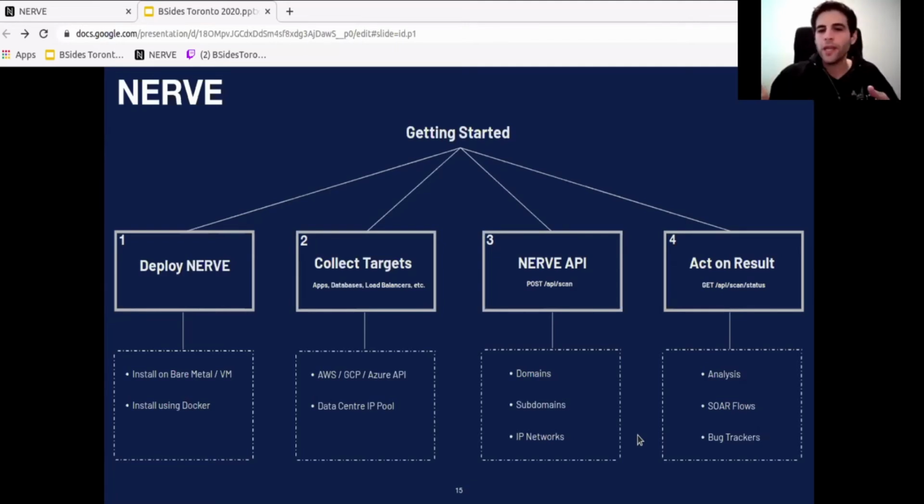And then we have the API. So you will take all the list of IPs that you gathered in DNS and you'll feed it into the API. And then lastly, you are going to act on the results. So there's an endpoint you can call to get the results as soon as something is found. You don't have to wait until the end of the scan. And then you can trigger your logic or your processes internally to do things like SOAR flows or a bug tracker ticket, or just do manual analysis on the finding itself.